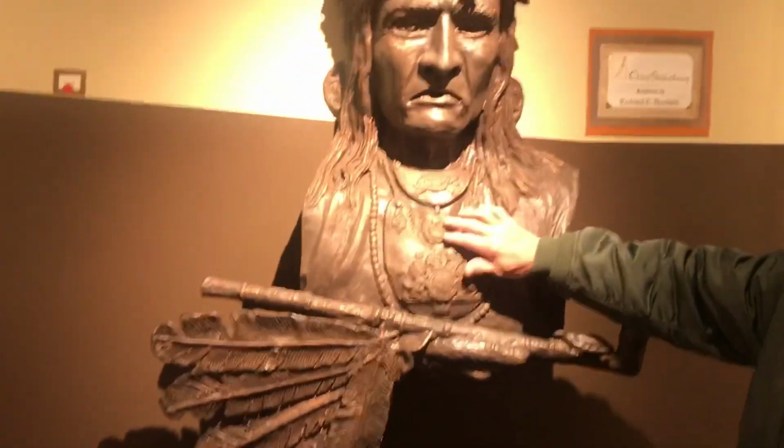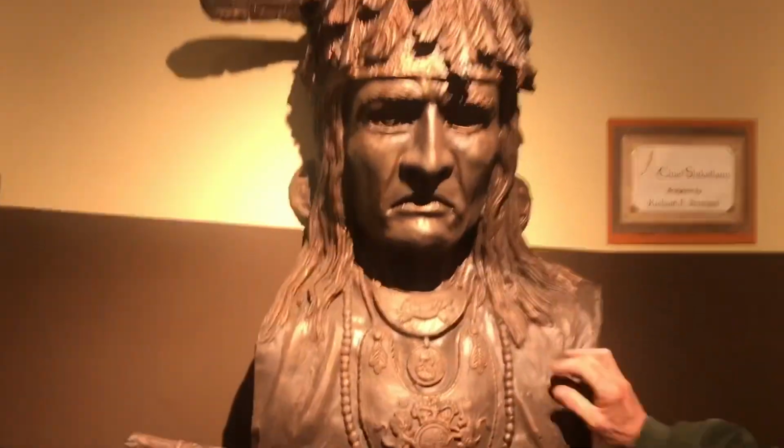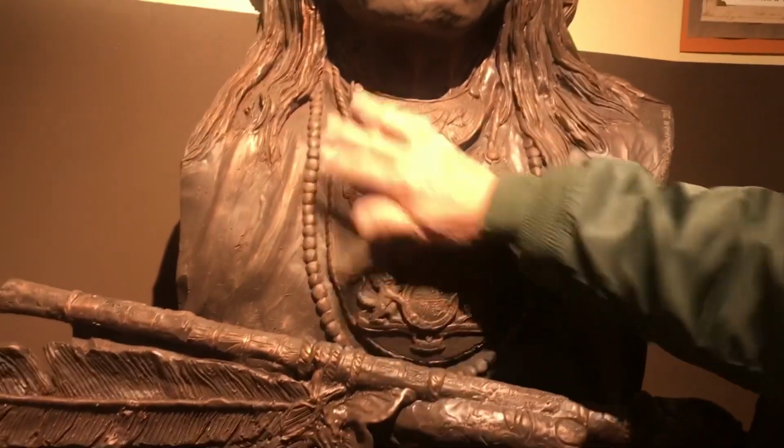This is a bust of Chief Shikellamy here. Of course, he had a peace medal from King George. It was given to him. He was very proud of that. He always wore his gorget, and he had the nice big white beads that he wore.